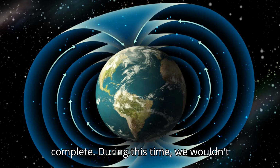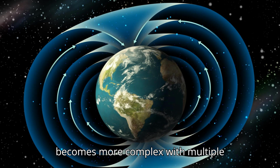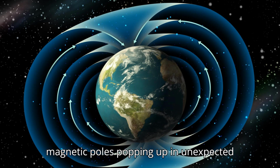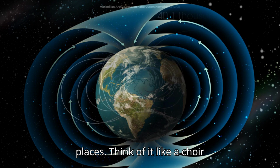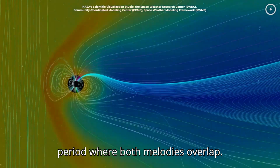During this time, we wouldn't be left completely defenseless. The field becomes more complex, with multiple magnetic poles popping up in unexpected places. Think of it like a choir transitioning between songs. There's a period where both melodies overlap.